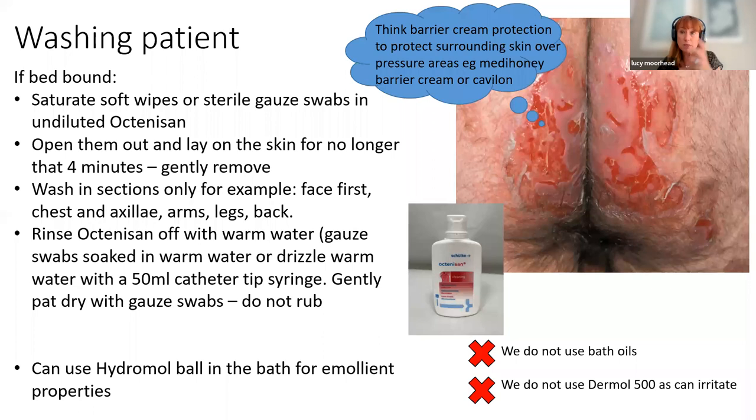Another little tip that can be used is a 50 ml syringe. You can drizzle water on patients, which can be quite effective. And as I said, we would never rub, we don't use bath oils, and we don't use Dermol 500 for patients like this, because it can be quite irritant, although again that does have antimicrobial properties. We sometimes make balls, getting large amounts of moisturizer and putting them in a bandage ball, so it can be used as a bit of a soap, because it comes out through the holes in the bandage.